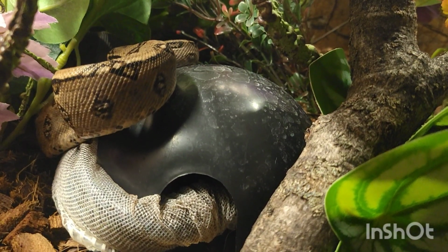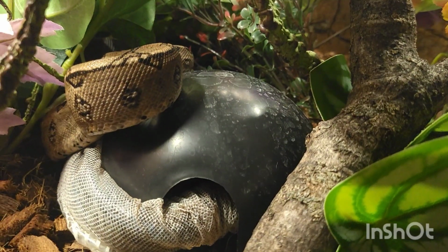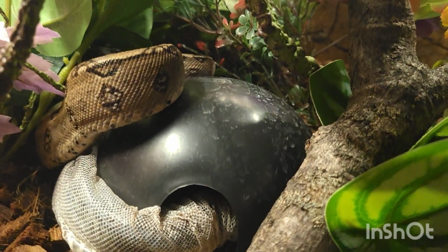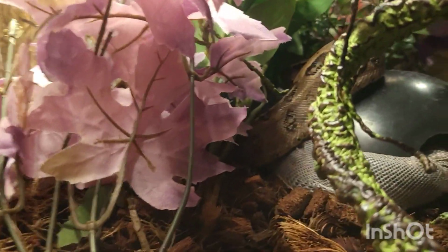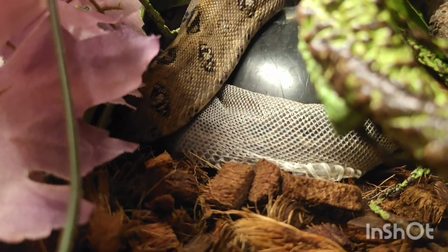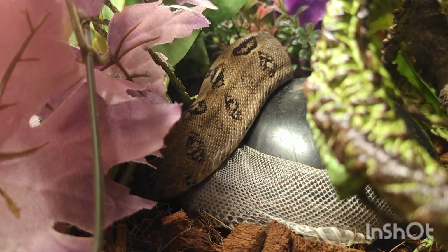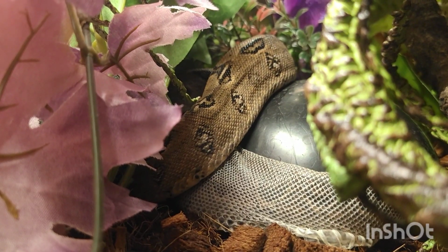I'd never hold him as soon as I see that his eyes are going blue or that his belly is starting to cloud up. I don't hold him. I don't even try to feed him until after he has shed because all that is very stressful for them. He has eaten after his eyes cleared but did not shed. So between blue eyes and completely shedding, he has eaten in the past. But he did have to take a few strikes at his food before he was able to actually get it. And usually he is just dead on like a sniper, you know. So I really try not to stress him out during this time.